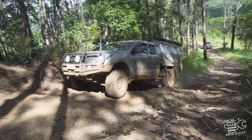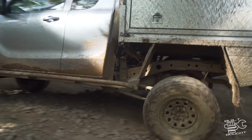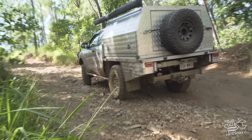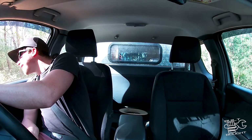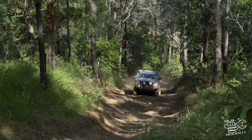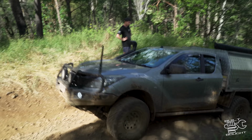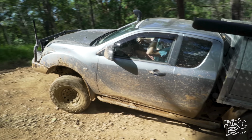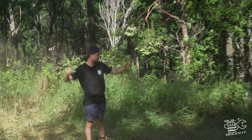Done and dusted. That is how you do it. After a group went before us and watching Sam and his Patrol, the boys were fairly confident about this climb. Well, all of us except one. Too easy. That's how it's done, I reckon.